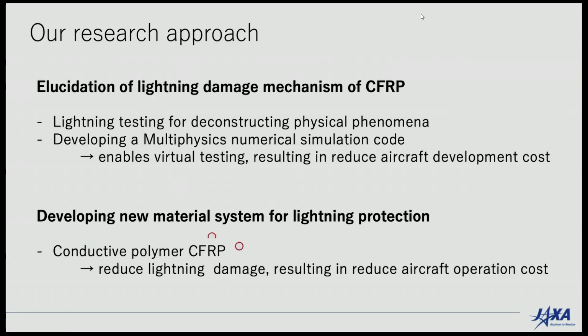The first one is lightning testing for deconstructing the physical phenomena. And also we'd like to develop a multi-physics numerical simulation code to enable virtual testing, which results in reduced aircraft development cost. And the second one, our approach is the conductive polymer CFRP, which can reduce lightning damage, resulting in reduced aircraft operation cost. So this is my today's topic. I'd like to start from this first one.